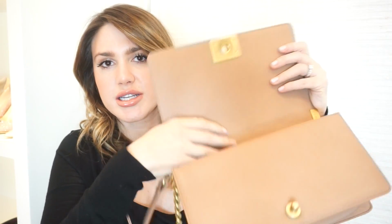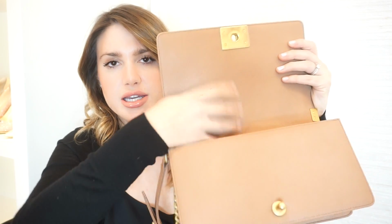On the inside, first you can see there are no additional pockets on the outside. On the inside there is just continuous leather going from here to here. There is one little slot pouch right here that I never really use at all, and then the inside is completely a blank canvas, and it is just a big open pocket.